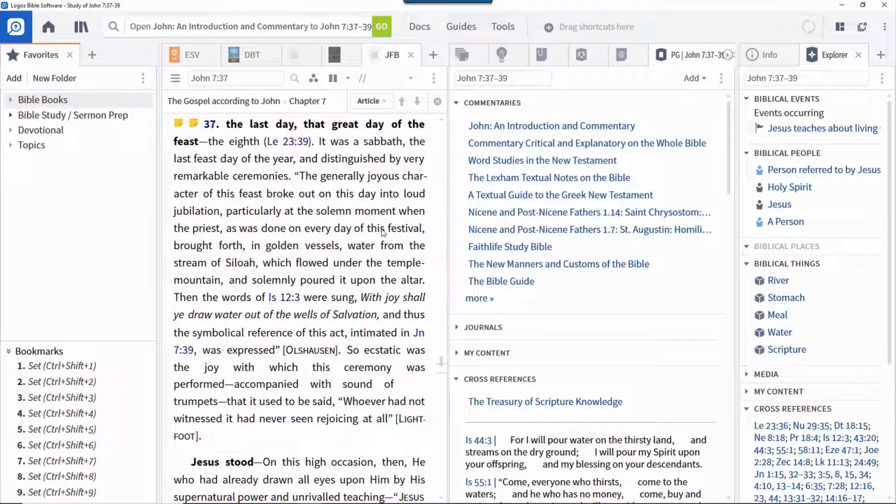So far in this series, we've explored the passage being studied and how to capture and organize research. In the remaining videos, we're going to look at creating and using a sermon document, a manuscript to use when preaching.